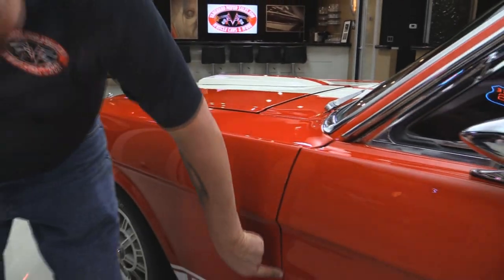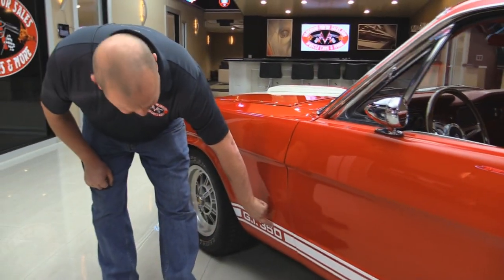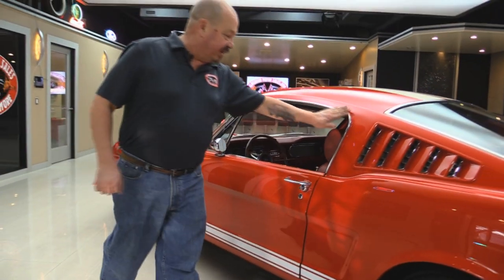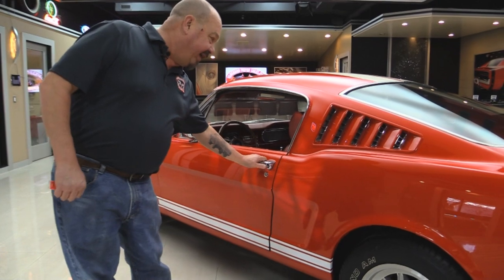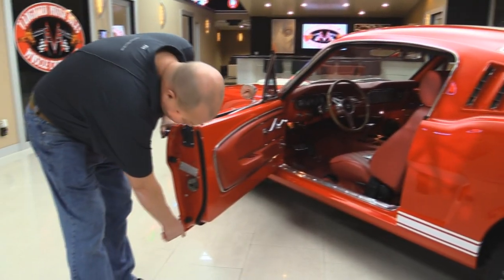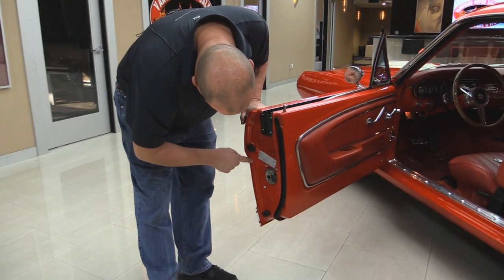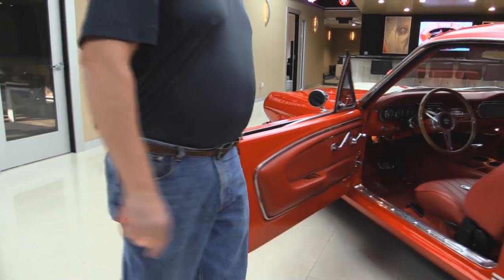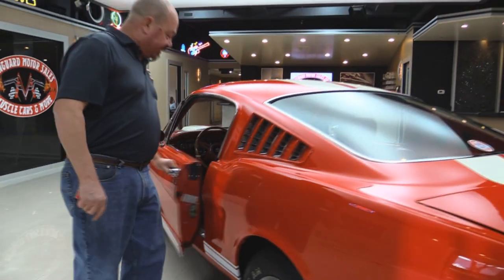The line there on the door is nice and straight, and that's what everybody wants to see, GT350 right there. All the trim, everything's polished up nice. Door handle looks like it's new. Door jambs nicely painted, door tags right there. Looks like the latch was off when they restored the car. We'll take a look at this custom interior in a little bit.